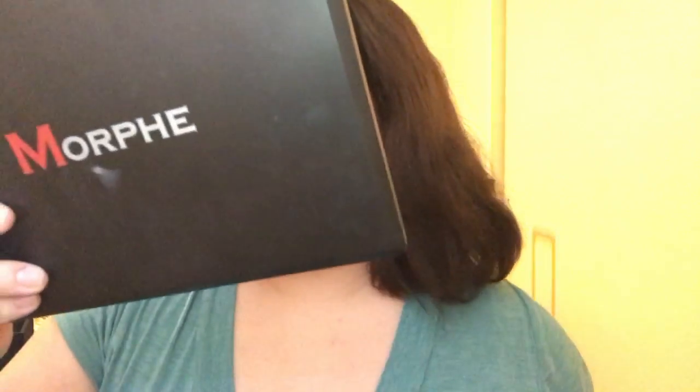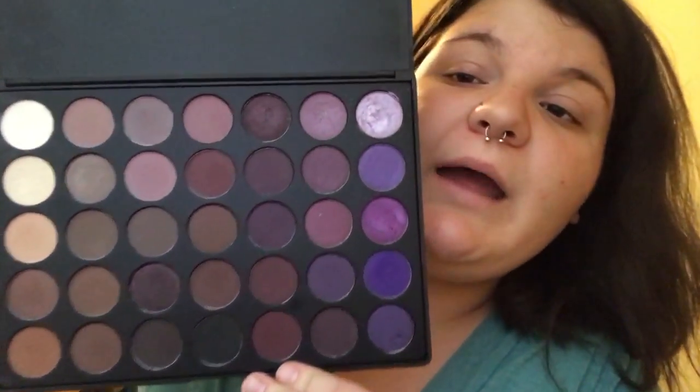Coming in at number 3 are my Morphe palettes. Morphe has to be in this because, what can I say? This is the Morphe 35P palette. It is my purple palette. I really like that. I'm obsessed with that one purple right there.